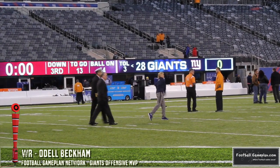Offensive player of the game for the New York Giants, I'm going with Odell Beckham Jr. 2 touchdown receptions on the day. One was in the first quarter off a quick slant where he took it to the house, and the second was in the second half on a nice jump ball in the back corner of the end zone where he jumped over the defensive back and brought down the reception for the touchdown. He played an outstanding game for the New York Giants. The big reason why they won this one against the Eagles.